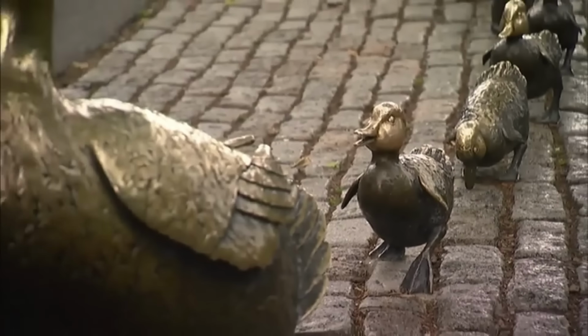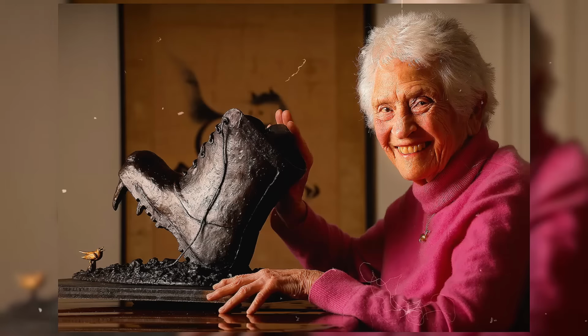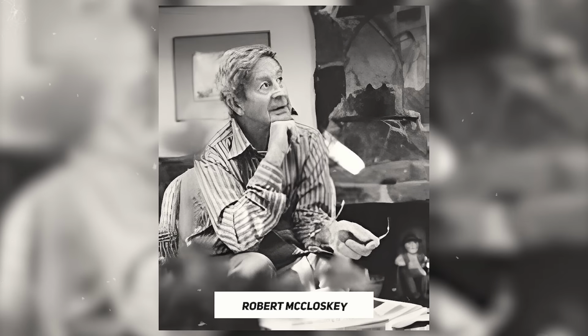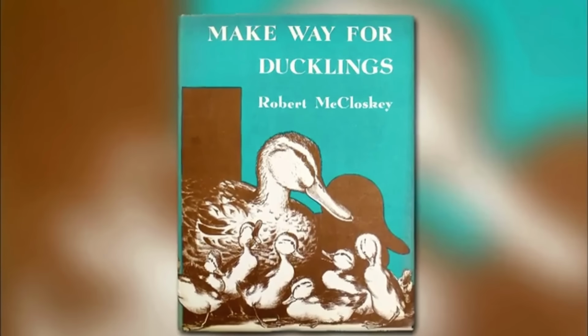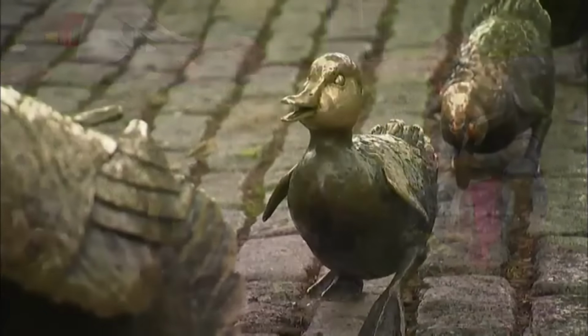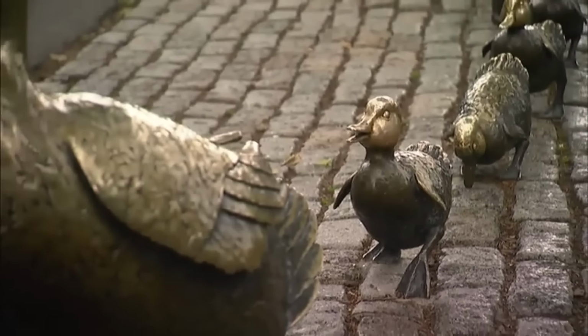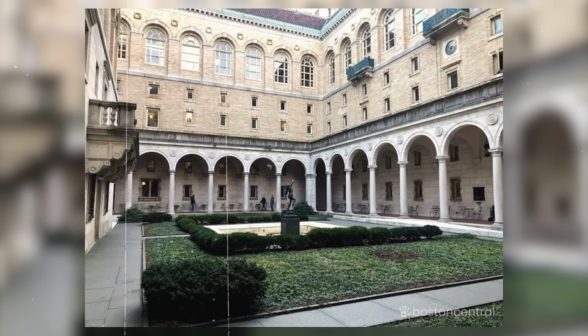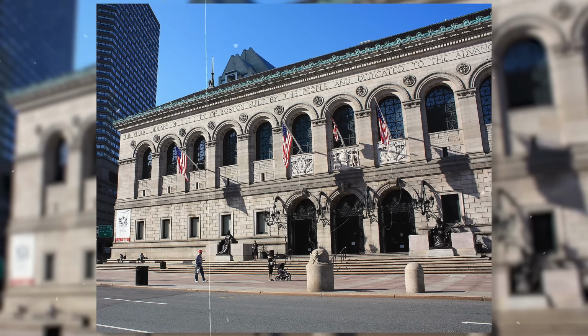Visitors also enjoy the popular duck statues. These bronze statues were created by Nancy Schon. They're from Robert McCloskey's Make Way for Ducklings, published in 1941. It follows ducks to Boston's Public Garden. It became the official children's book of Massachusetts in 2003. Rare sketches by McCloskey for the book can be found in the Boston Public Library.